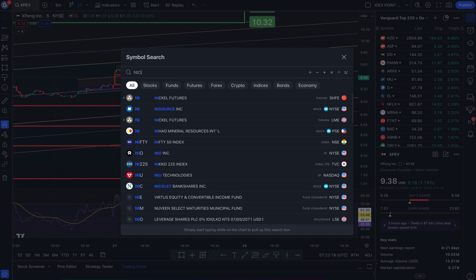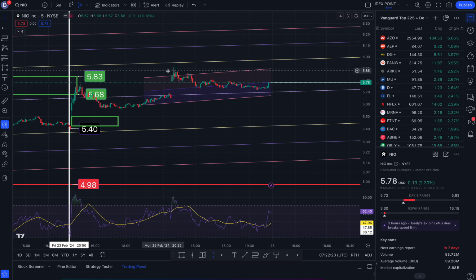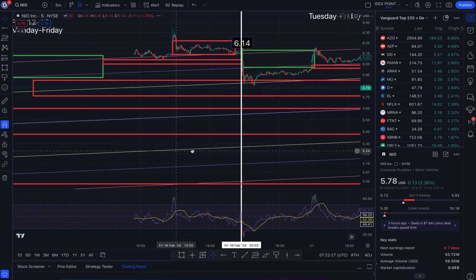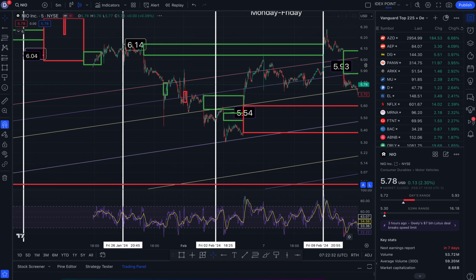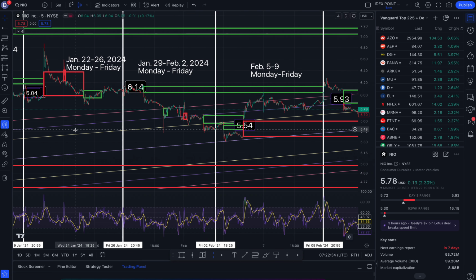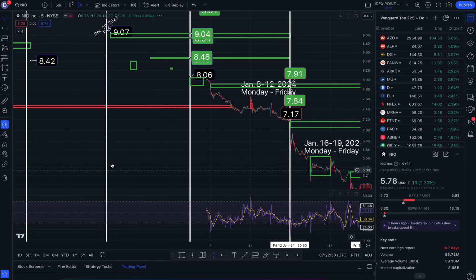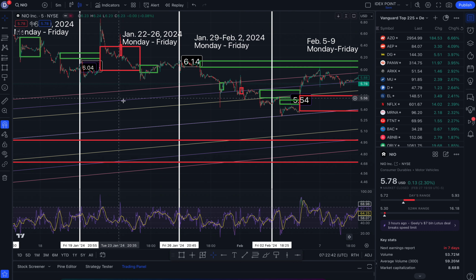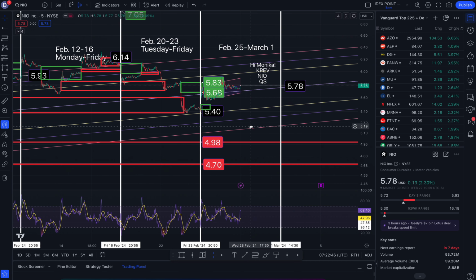NIO. This is in my gap and go trades. I've been tracking this one for many, many weeks because there were gaps that I was pointing out to the north side and to the south side, so opportunities to either buy in or go short and then go long. But all of these gaps I am tracking, okay? And you'll have to go back to the other videos if you want to take a look at that. But right now, let's go to this week.